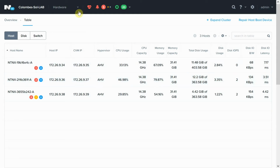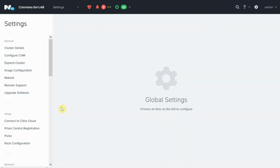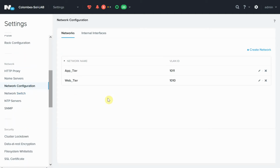Next, I want to review the network part. So for that, I can go to Settings. And if I click on network configuration, we see that I have 2 virtual networks, a web tier and an app tier. The web tier is mapped to VLAN 1010, whereas the app tier is mapped to VLAN 1011.